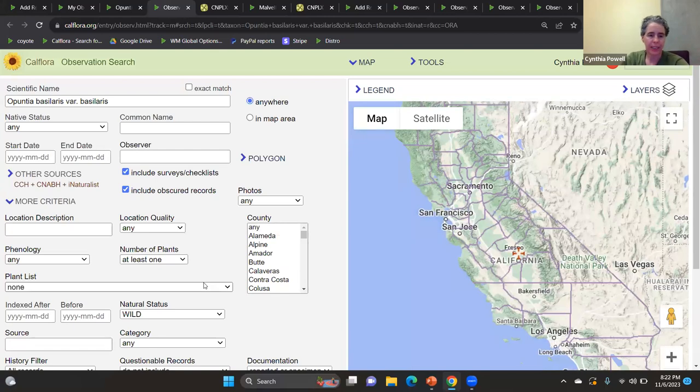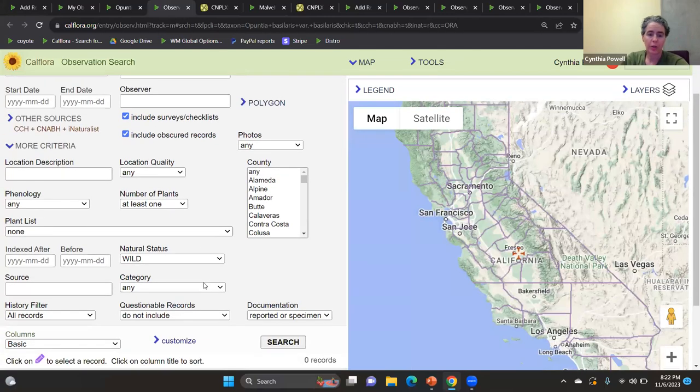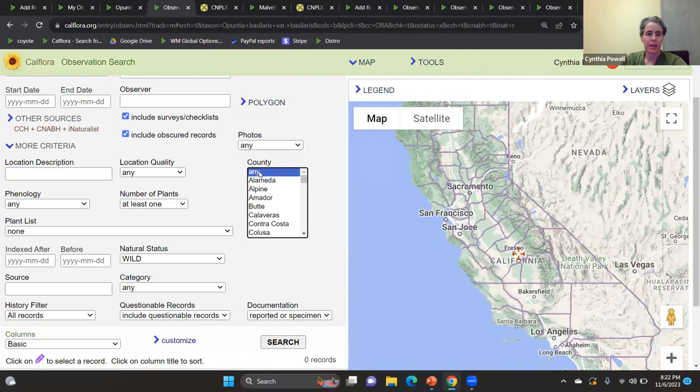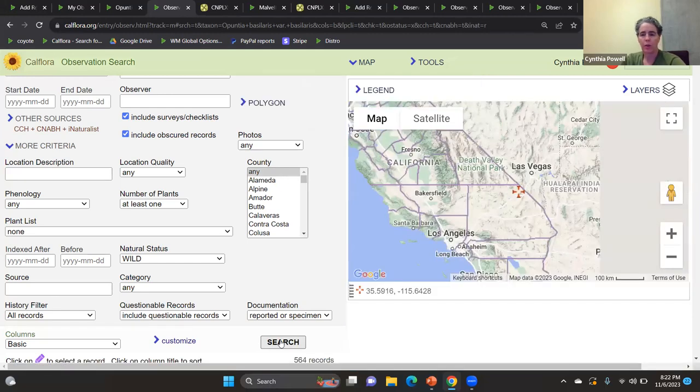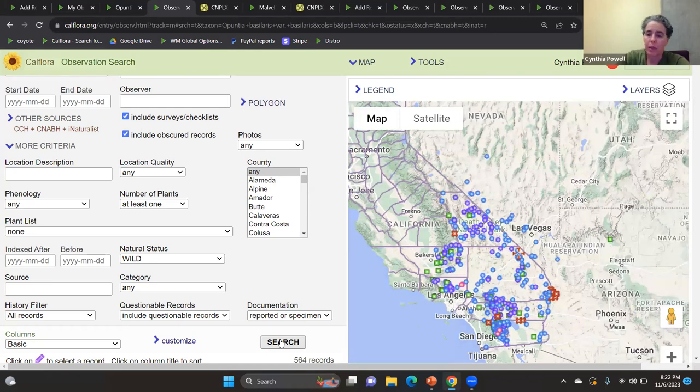And so then the person whose observation it is receives an email saying, this person thinks it's inaccurate. Are you going to defend your ID, or are you going to change it? And that's your decision to make as an observer. And let's just say in any county search, I'm including questionable records in my search, and then they'll show up. Anything that somebody's commented on becomes a questionable record.